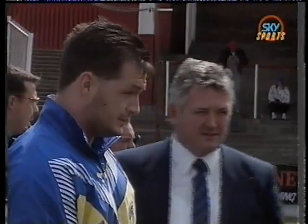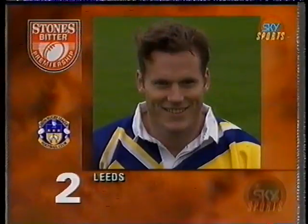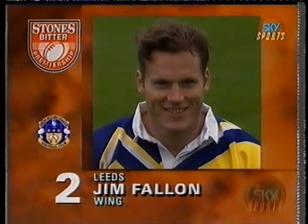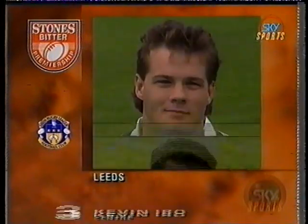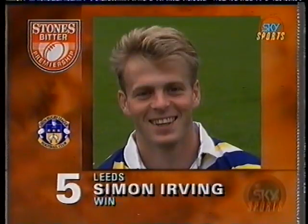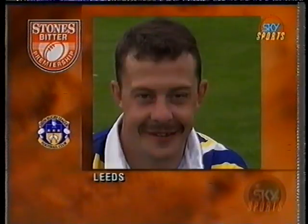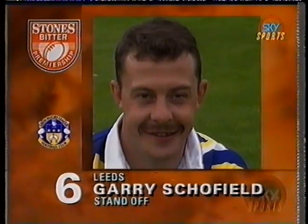Doug Lawton taking in the sunshine with Steve Malloy and Ellery Hanley. Jim Fallon is on the wing in 2. The New Zealand double act in the centres, Kevin Iro wears 3 and Craig Innes wears 4. Simon Irving is on the wing in 5. Gary Schofield, never a winner. I wonder whether he will be at Old Trafford collecting a winner's medal next Sunday.